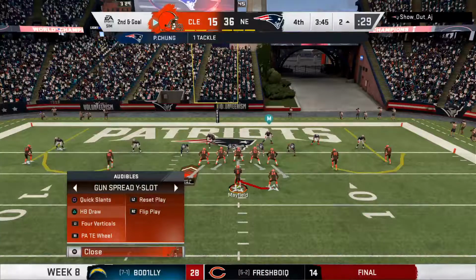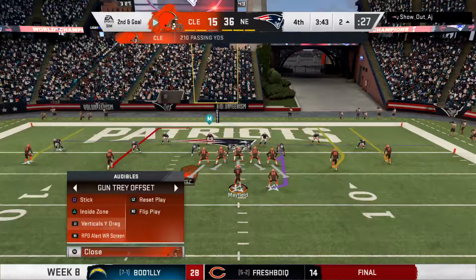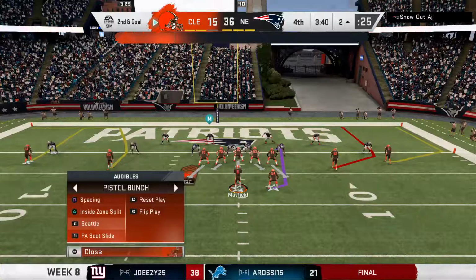From the 2 now, 2nd and goal. It's a gain of a yard. Brings up 2nd and goal.